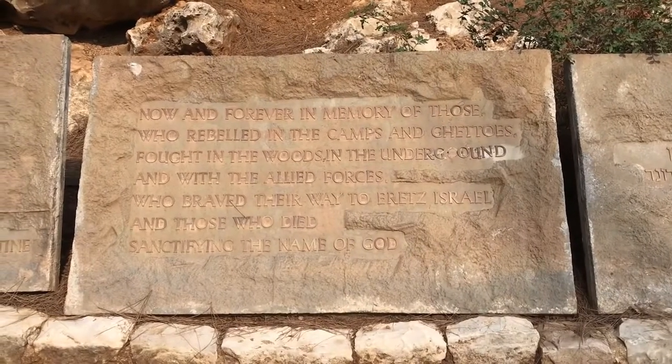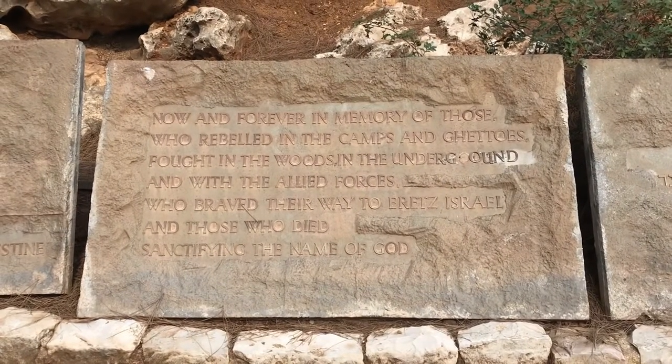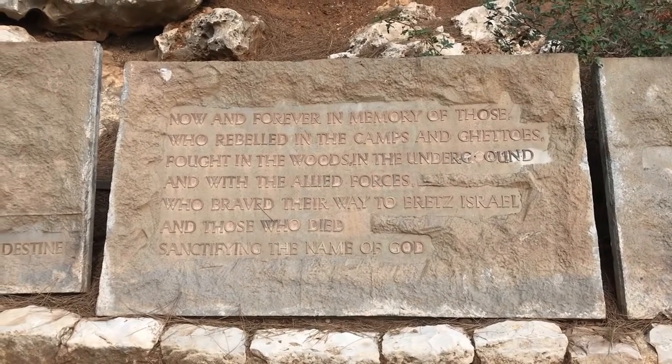Now and forever, in memory of those who rebelled in the camps and ghettos, fought in the woods, in the underground, and with the Allied forces who braved their way to Eretz Israel, and those who died sanctifying the name of God.